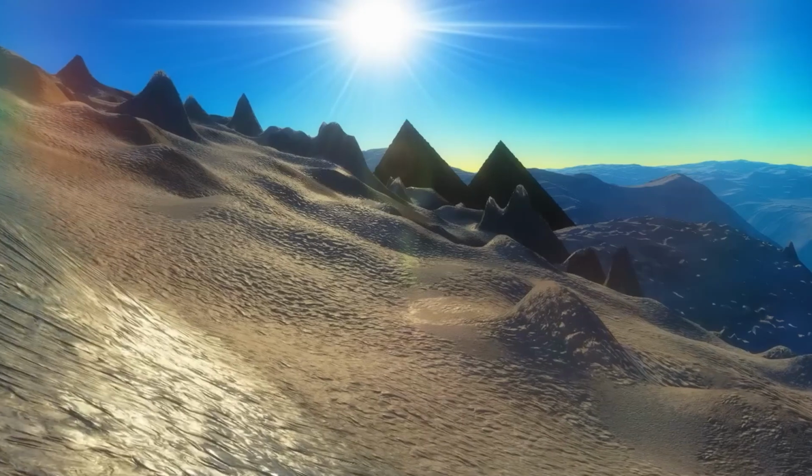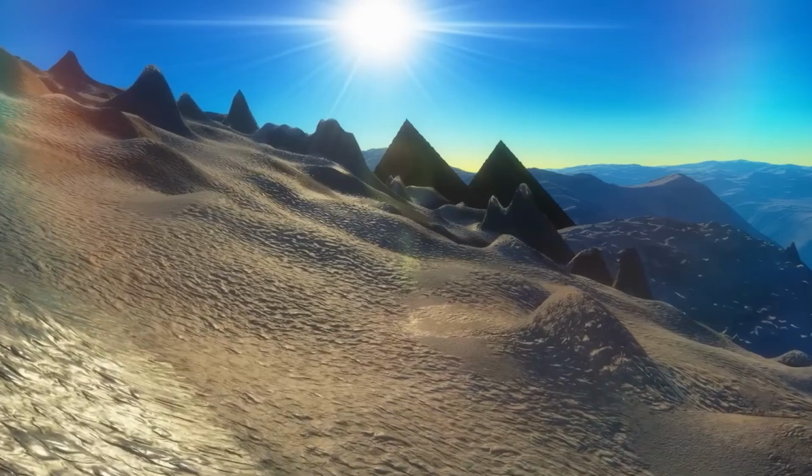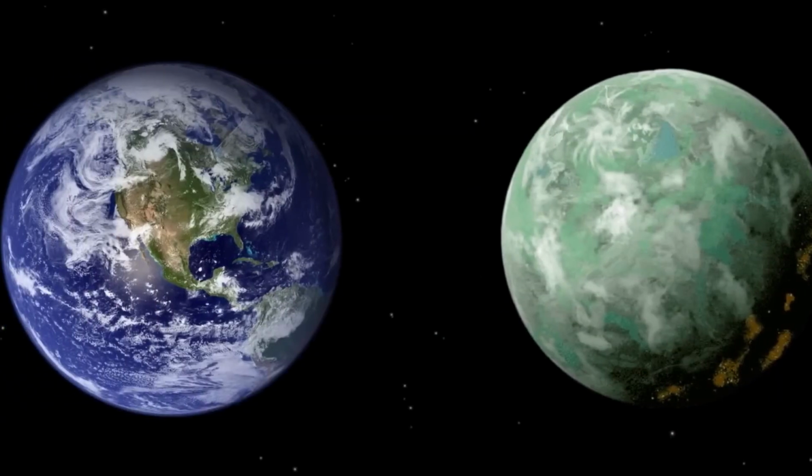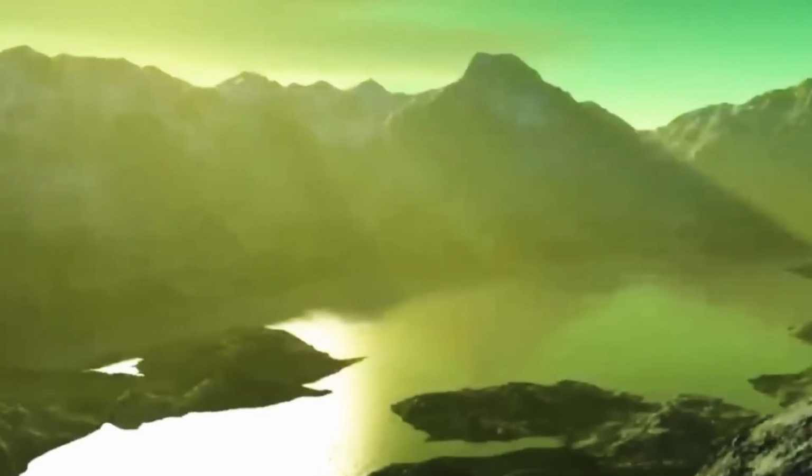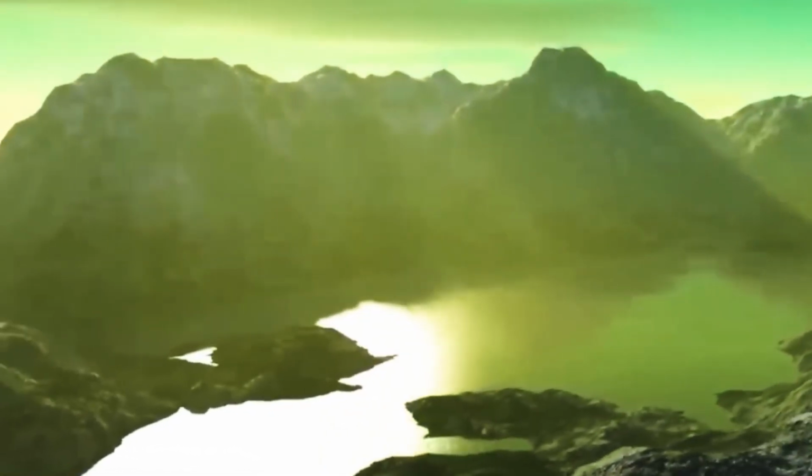Scientists, however, think Kepler-22b may turn out to be a Neptune-like planet. Some astronomers have even assigned the planet to a category of mini-Neptunes. Yes, this is a real planetary category, but this hasn't been proven yet.